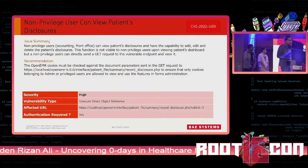Now, the first vulnerability on top was rated as high, CVE-2022-1459. What happened was a non-privileged user, such as an accountant or front office personnel, is able to view patient records on the system. The problem here is due to an insufficient access control list on the endpoint. The affected URL is mentioned in the box at the bottom. You can see that the URL has edit_lit equals 3. That is the vulnerable parameter that we found.